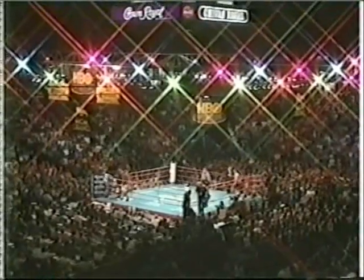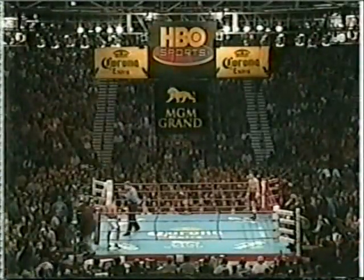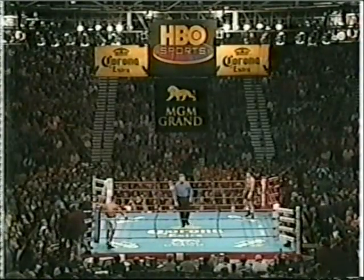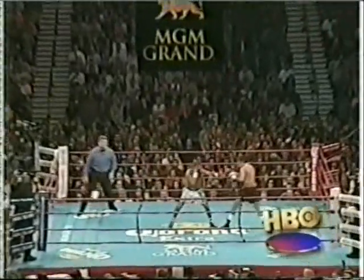The first thing to look for in this fight is whether Gatti can deal with Oscar De La Hoya's excellent jab. If he can't deal with the jab, it will be short and bloody. Five years ago, when Oscar De La Hoya first fought Julio Cesar Chavez here in Las Vegas, he cut him in the first 30 seconds of the fight with a jab. No one at ringside would be tremendously shocked if De La Hoya cut Gatti in the first round.